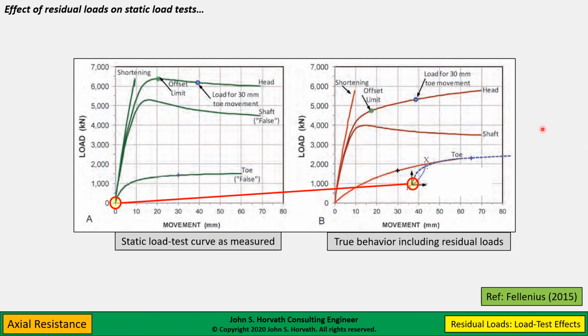So we're quibbling about small variations in load and resistance factors, where in reality we're using a failure load that's wrong by about 20%. I think the point's been made. And as you might gather, I'm not a fan of LRFD.